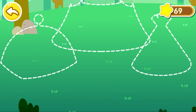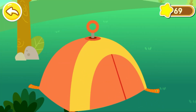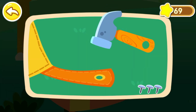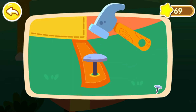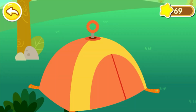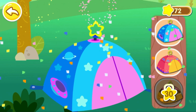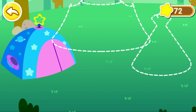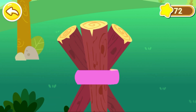Pitching a tent. Time to pitch a tent. Round top tent. Pull the hook to hoist the tent up. Hammer 4 nails to secure the tent. 1 2 3 4. Choose a tent that you like. Triangular tent. Set up the frame first. 1, 2, 3, 4. Once the frame is set up, use tape to secure it.